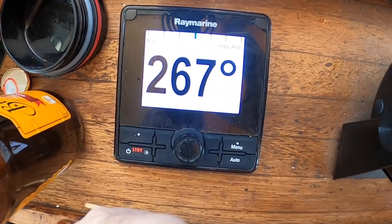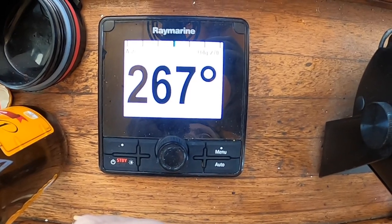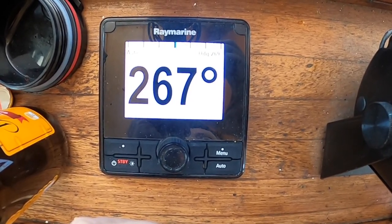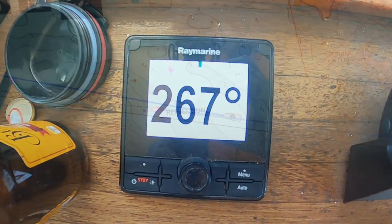I had read recently that there's a bit of a southerly current that comes through this area. So as we headed west, it made sense that the autopilot was using a little bit of starboard rudder to keep us on course in that current.